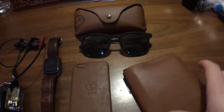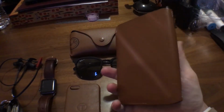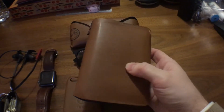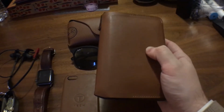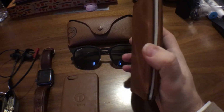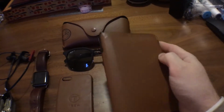So finally, in this portion of the EDC, the on-body, this is from a company called Bellroy. Bellroy makes great wallets. They make some really cool, slick, professional, minimal looking wallets. This is my wallet right now. As you can tell, it's big. It's thin, but it is big.